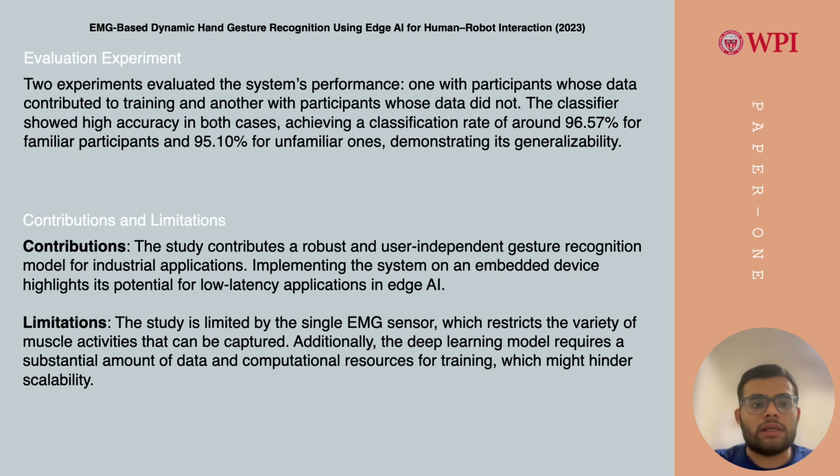Over here, the evaluation of the experiments takes part in two phases, where in one phase the experimenter's data is not used to contribute to training, whereas in the other the participants' data is used for training. The classifier shows high accuracy in both, that is, a classification rate of around 96.5% with participants that are familiar with the motions, and 95% for unfamiliar ones, which demonstrates its generalizability in real-time scenarios and in small factory environments.